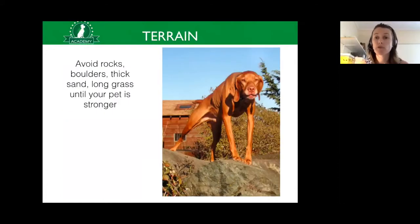I want you to avoid rocks, boulders, thick sand and long grass until your pet is stronger. I'm not saying you can't still walk off-road and go into parks and things. I just don't want your dog jumping onto boulders, or running through thick sand and long grass. It's also a place where they're able to slip and fall. And once we get injuries, then we take a few steps back in our strengthening program.